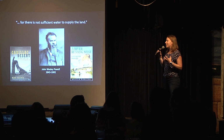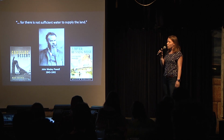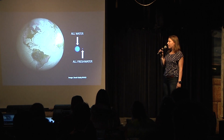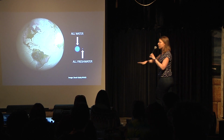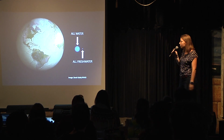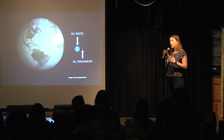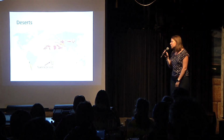And water is a big issue worldwide. Less than 4% of all the water that we have on Earth is found as fresh water, and that's what you're seeing right here. And most of our fresh water is locked up as ice and glaciers, and water is not distributed equally across the world, as you might imagine.